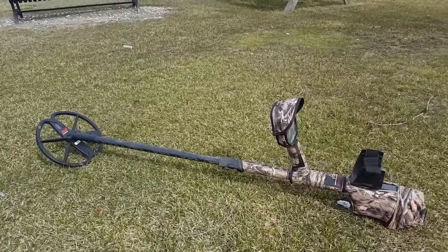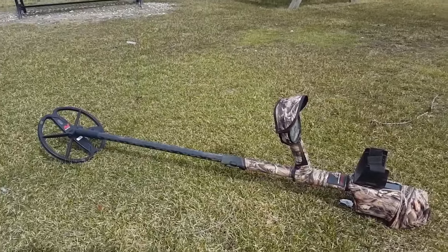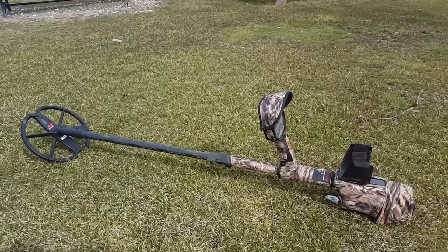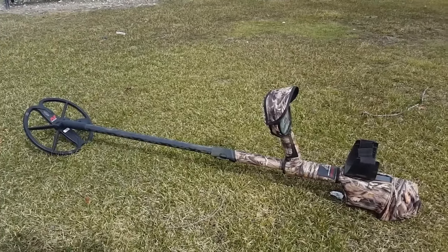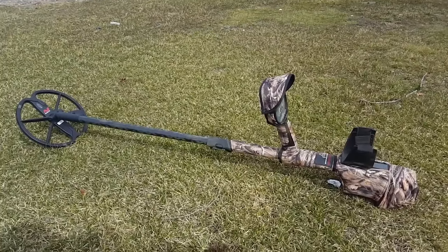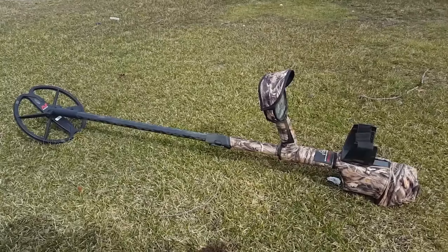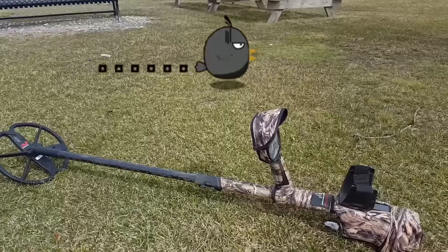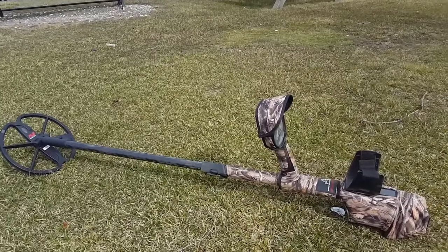Johnny here for Guess It Was Fate Metal Detecting. Today is March 5th. It's Saturday and the boys are at the Happy Hunting Ground, but I am at a different spot near the Happy Hunting Ground. Came out with the CTX for a little bit. Wasn't feeling 100%, but on the way to recovery.